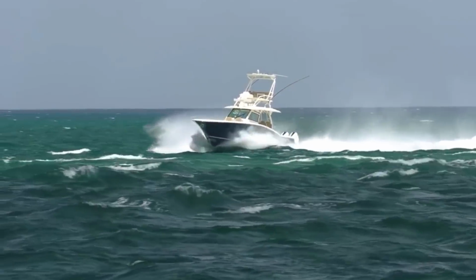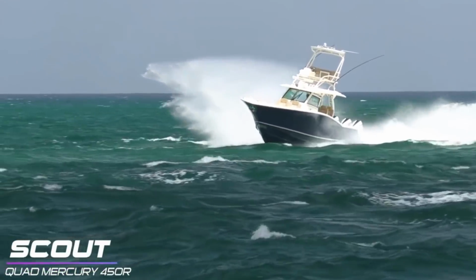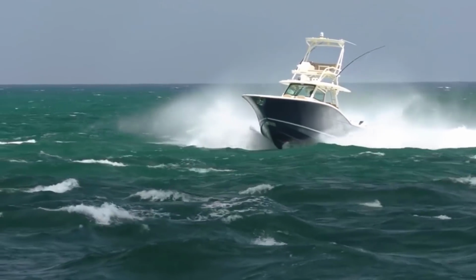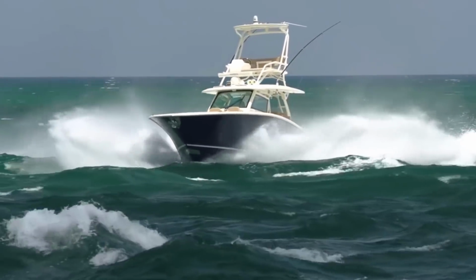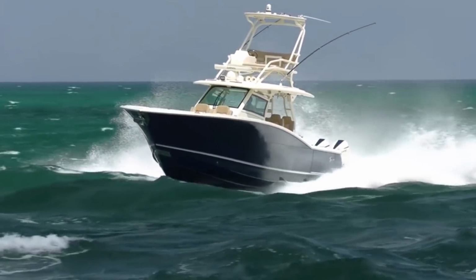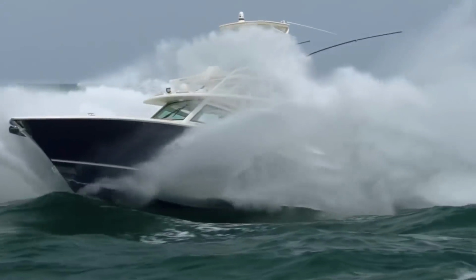Now, this one isn't a catamaran. This is one of the new big Scouts, and I'll tell you what, this boat looks absolutely incredible coming through Haulover. With the quad 450s on the back, this guy's got this vessel trimmed out just right. It is riding on the right running plane for this inlet, and is really making this look like an easy battle with Haulover. This vessel's going to come through here and make it through pretty flawlessly, just like our last catamaran, and that's going to give this round to the boats as well.